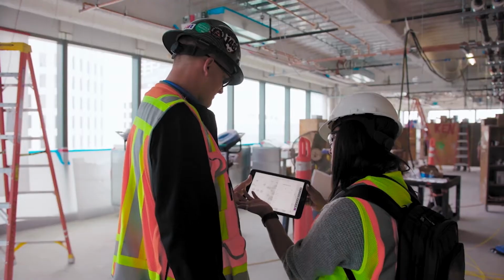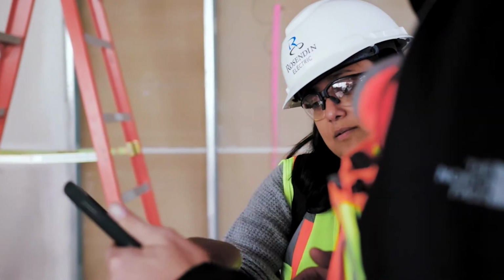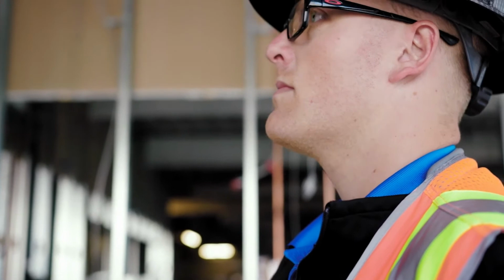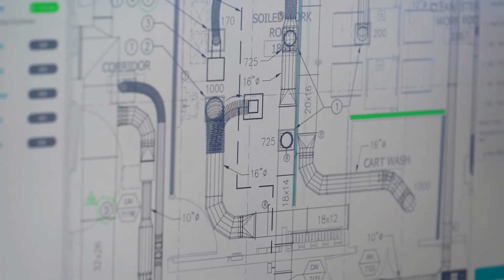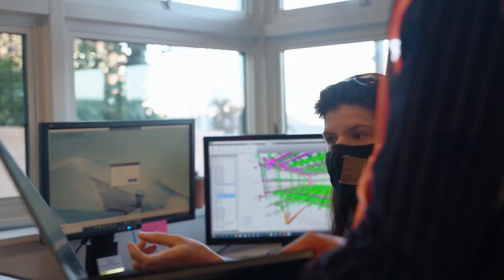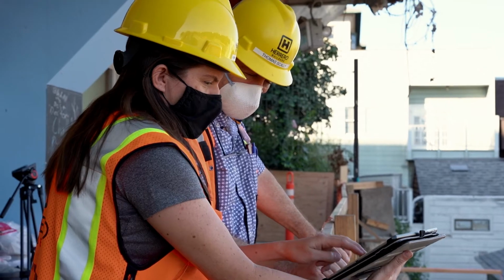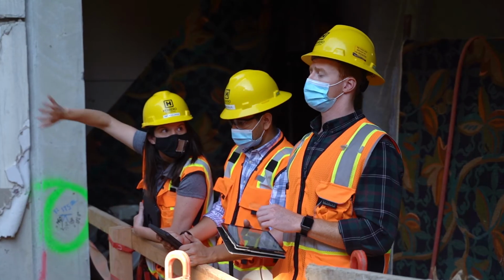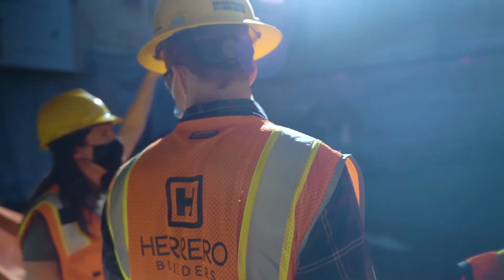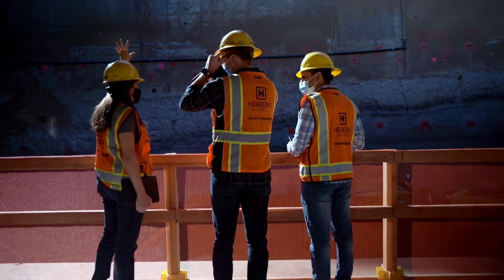Without efficient document management, construction teams waste countless hours looking for the right information. Having accurate information at your fingertips is key to avoiding mistakes and staying on schedule. With the document management capabilities in Autodesk Build, teams can easily organize, distribute, and share files across the project lifecycle. Let's see how teams are ensuring project success by centralizing documents and creating a single source of truth.